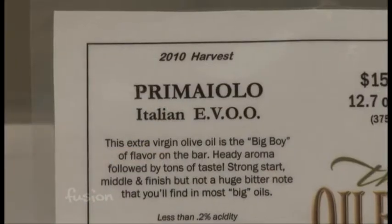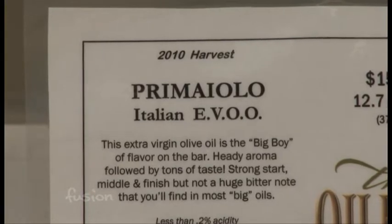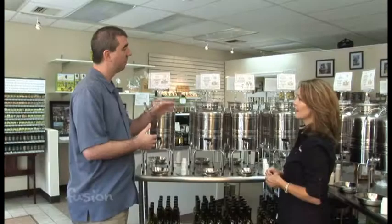This one says robust. Robust. So the Premiolo, so robust. We're getting to that 7, 8, 9 for most people. Nice big olive flavor. But the Premiolo is very, very smooth, which is actually unusual in olive oils.